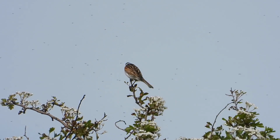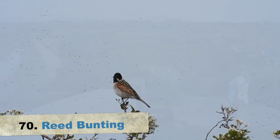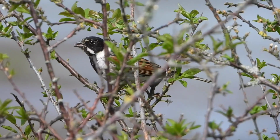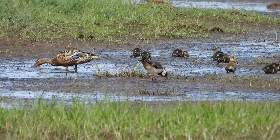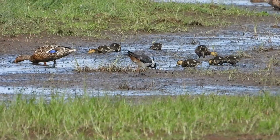We did get reed bunting on our big day list, which was great, this one at a distance singing in the top of a tree. On the walk back to the van we got a slightly better view of a reed bunting, more great views of sedge warbler, and as we were near the car we spotted a family of mallard wandering around in the wet mud. This mum had lots of chicks.